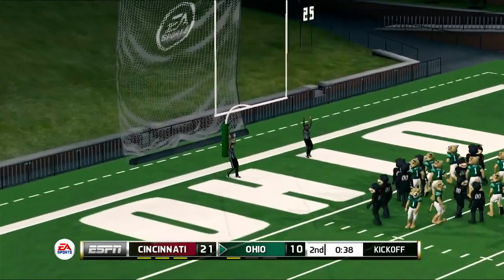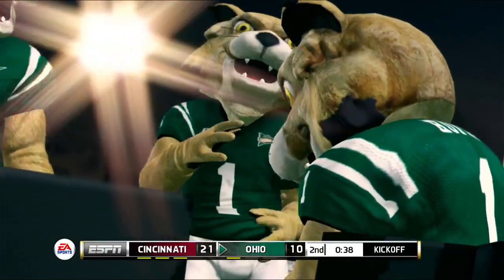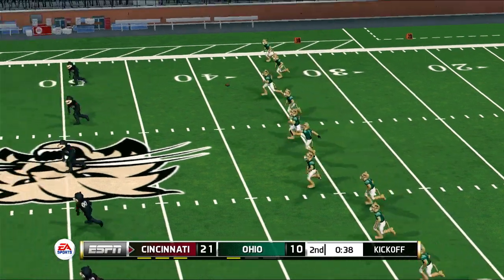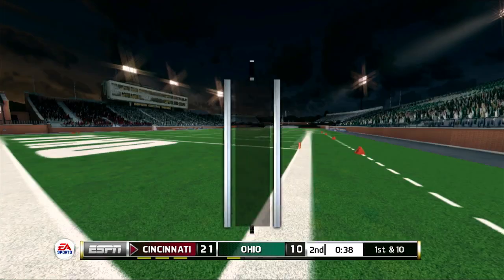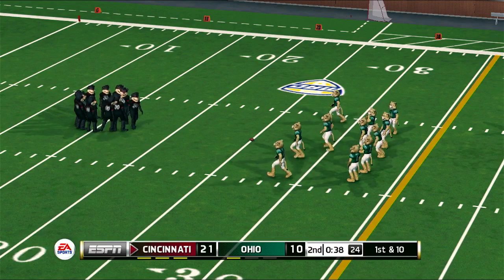He makes the PAT. Everyone's all lined up and ready for the kickoff. He sends this one deep. And it goes into the end zone, down for a touchback. Cincinnati's offense is just clicking on all cylinders, Herbie, right now. It's everything they planned for, and it's all working. Everything is coming together for this offense. They seem to be getting better with each series.